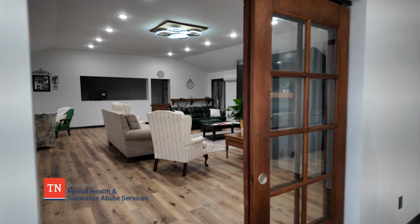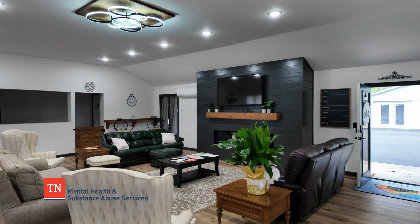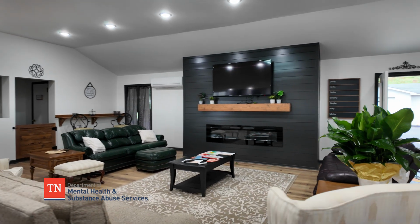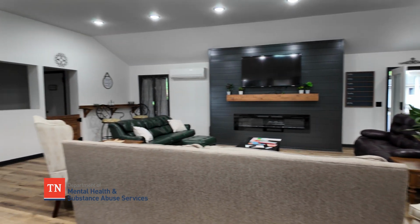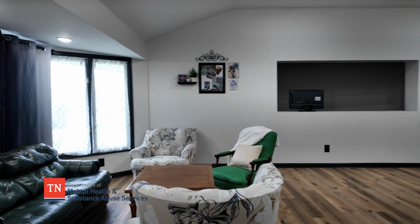And then just moving into our living space. This is just our common area for people to come and watch TV. This is actually probably where most of their 12-step meetings will be, because there's plenty of seating, but also on the other side of that wall, there is a place for the children to play. There's toys back there.